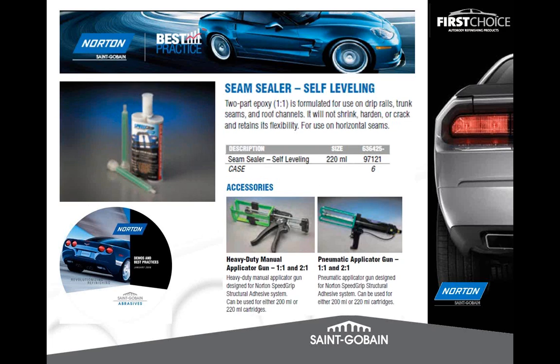Another very common seam sealer is a self-leveling seam sealer. By the way, this one and the previous one that I just showed you both dry in 30 minutes, which is another reason why people like two-part seam sealers. They can be cured relatively quickly, and they can also be accelerated with heat.